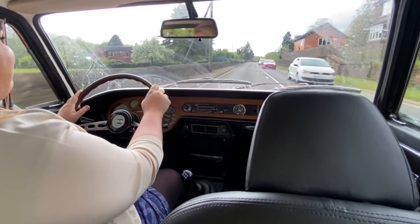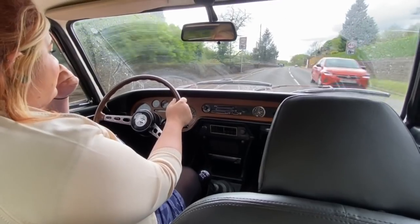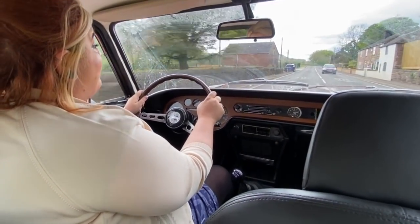Now, let's talk about what I do and don't like about this car, because it's very different to what I'm used to, and I'm sure it's very different to what some of you at home are used to as well.